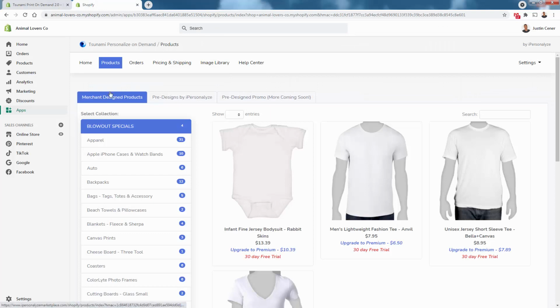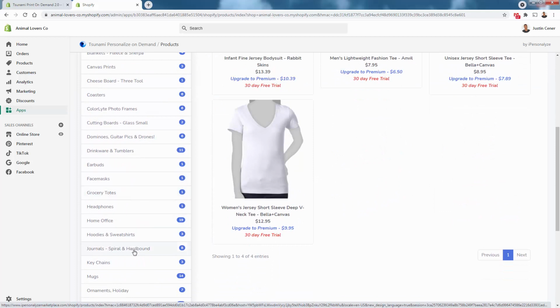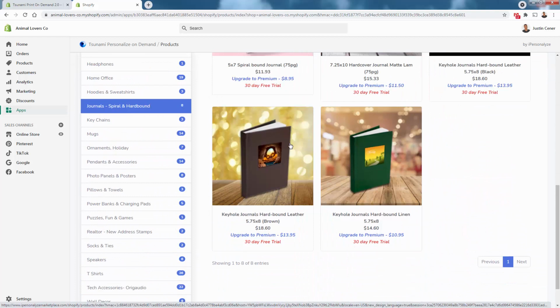And then you're going to be able to jump into the app section of your store and open up the Tsunami app and head on over to products. And what we need to do is now find our product, and we're looking for journals. So we come over to the journals section and we see a bunch of different options over here of what we can run with in terms of personalization.